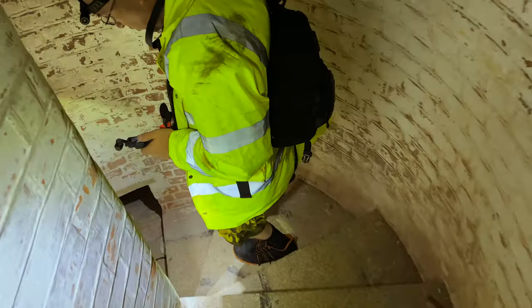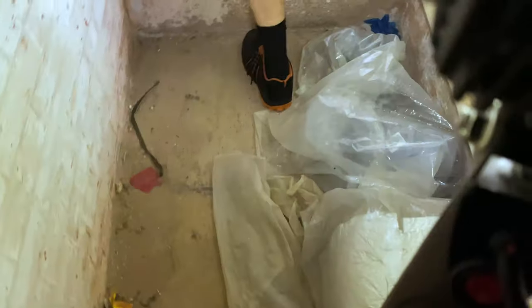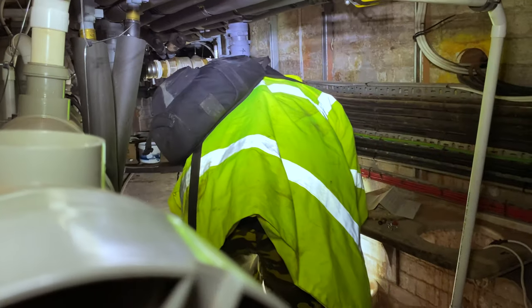Oh, it smells a bit funky. Pipes. Oh wow, yeah. That smells a bit funky. Oh, you can get in around here. This is not where I really want to go down here, because it looks like you could get on these pipes. Yeah. Oh wow.